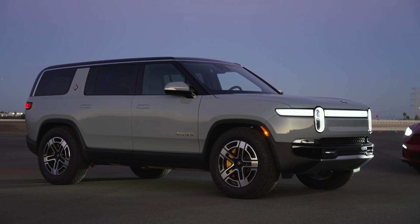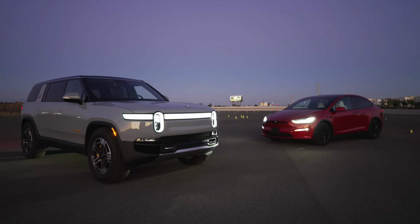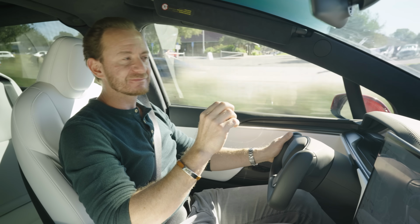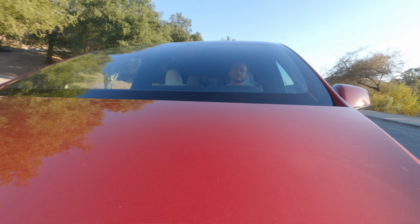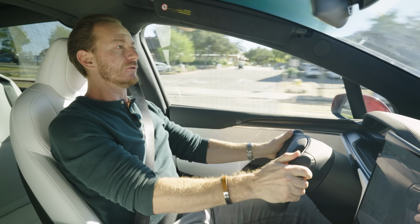The Rivian R1S and the Tesla Model X Plaid both do very different things, and they're both extremely good at what they do. They also need a lot of refinement and some polishing around the edges, and I look forward to both automakers hopefully addressing those issues. But man, they're both a hell of a lot of fun to drive. Holy crap!